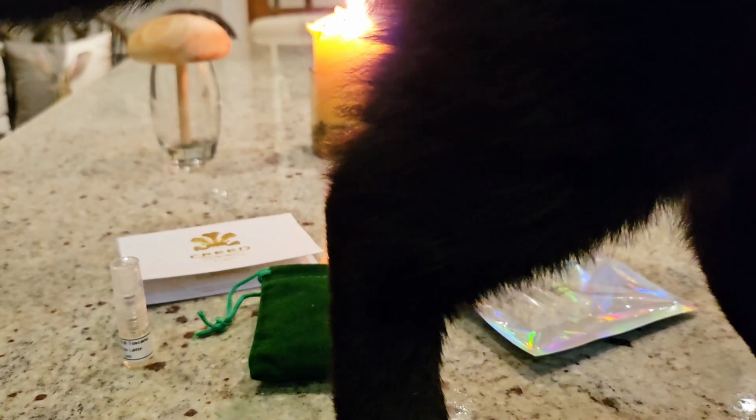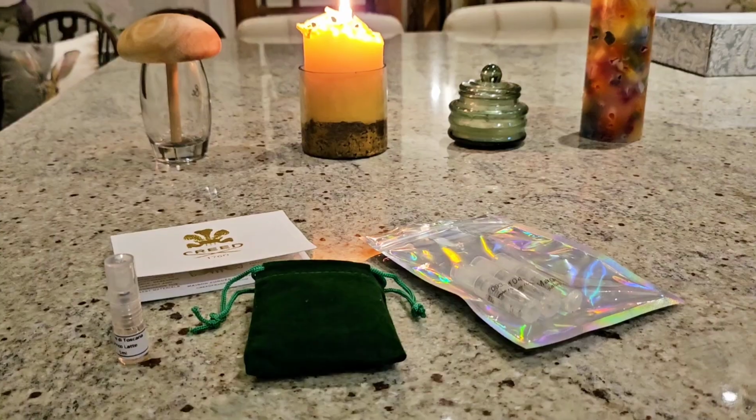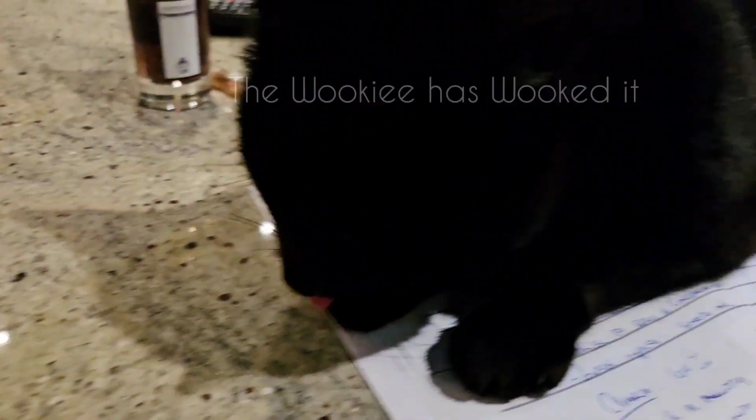Oh, why do you always do this, Wookie? The Wooker wants some attention. Oh, do you have to scratch my notes now? I have to do this without my notes.